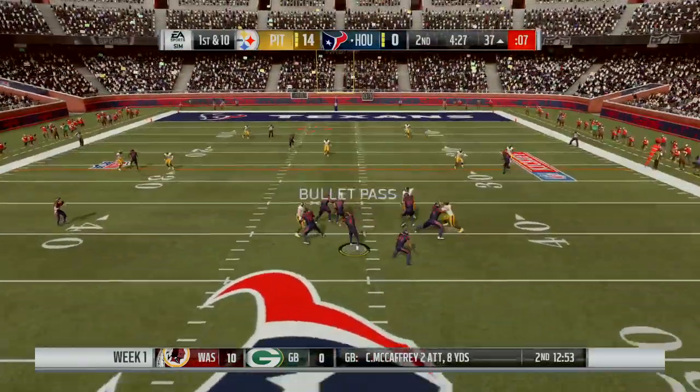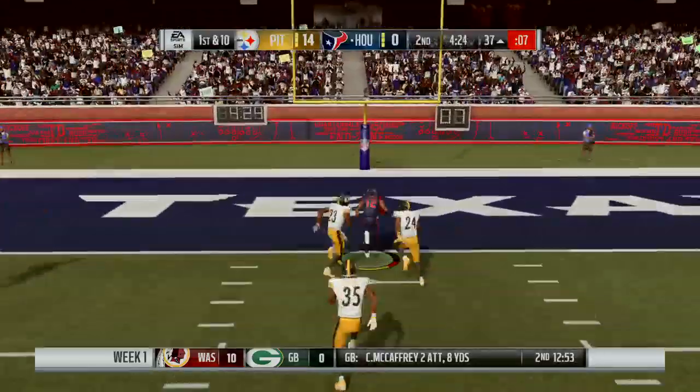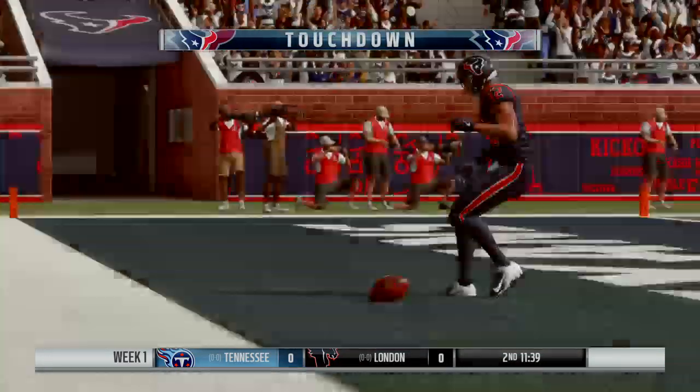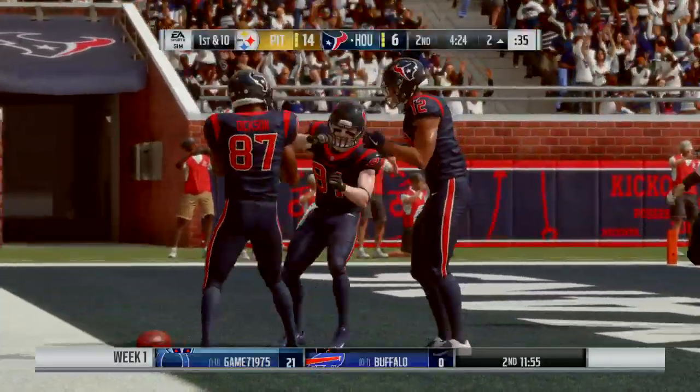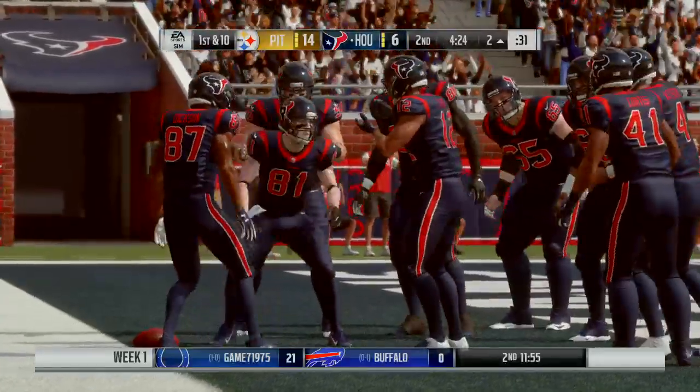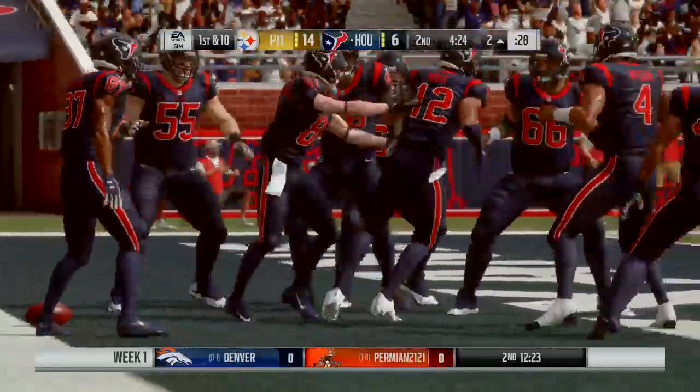On first and 10, Watson. His throw caught, right around the 6. And he's in. Touchdown, Houston. DJ Moore, 37 yards. And the Texans have cut it to within a score.